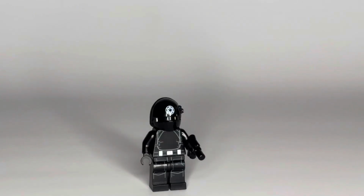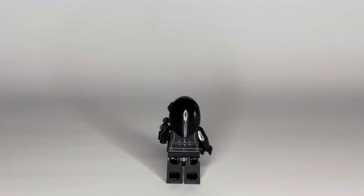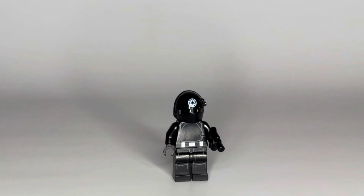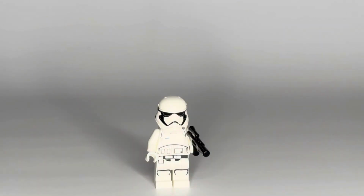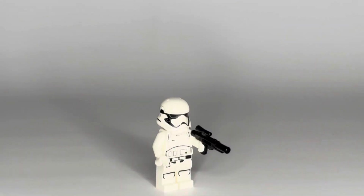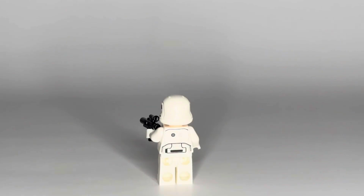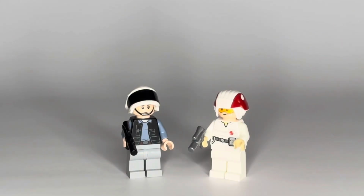Pretty cool helmet on this guy. It's always stood out to me. I'm not sure what set this is from, and the more I'm looking at these figures, I think they all are probably from advent calendars. Here he is with the helmet off, and he looks pretty nice. We've also got a First Order Trooper, pretty run-of-the-mill, also looking good. Nothing crazy here, but nice back printing, that's always a plus. Helmet off, and that Stormtrooper looks pretty pissed.